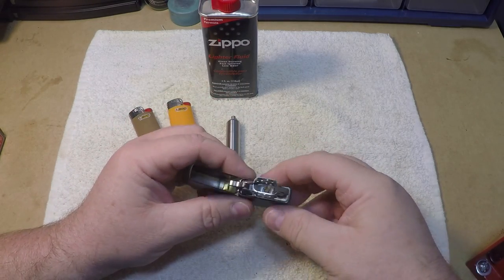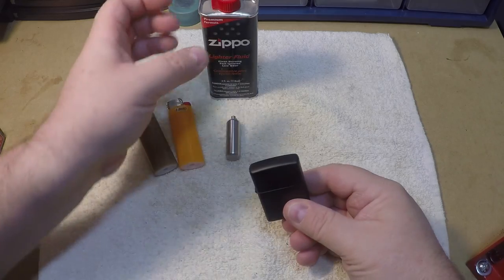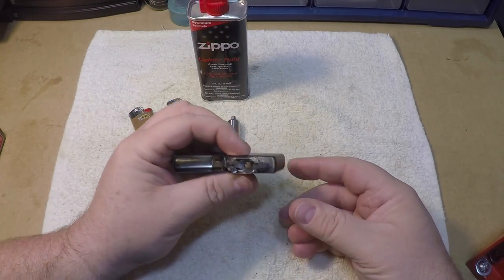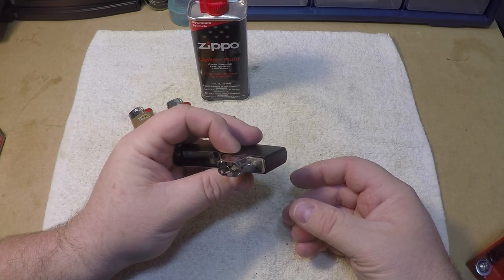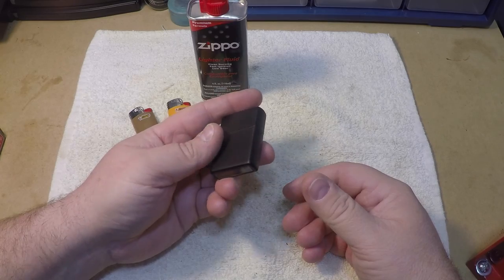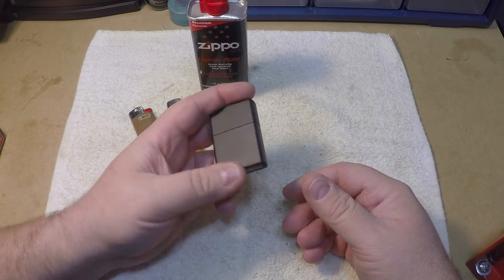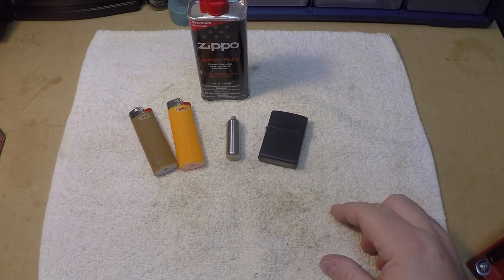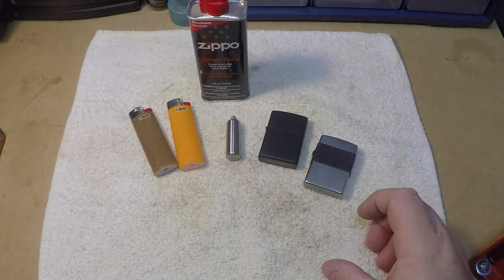And the other problem is that this lighter fluid evaporates. And because they're not airtight, it will evaporate. All the lighter fluid out here will evaporate in just a couple weeks. It won't take it that long at all. Just a couple weeks, it'll be gone. There is a solution to this. The solution is like that.